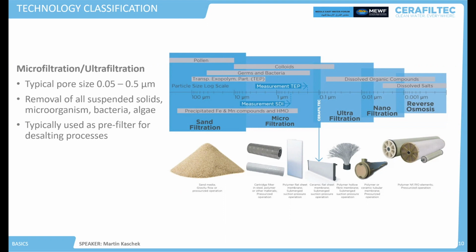Then when we follow on this line, the next is the cartridge filter, in the range between 10 micrometer and 1 micrometer, and then come some polymeric membranes. And our ceramic flat sheet membrane is exactly in the middle between microfiltration and ultrafiltration, so on the border between these two technologies, in a range of 0.1 micron.